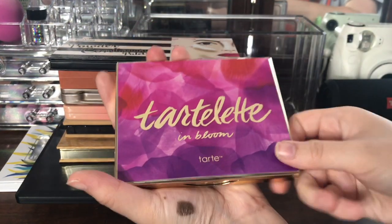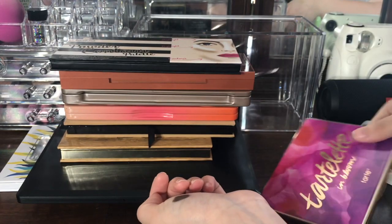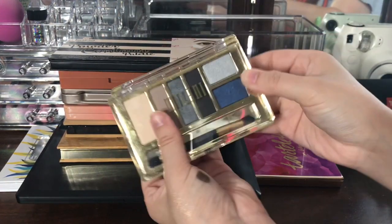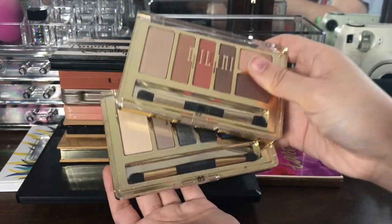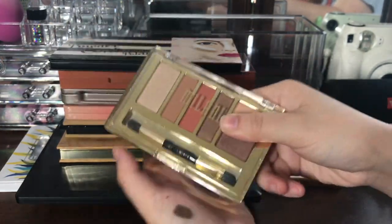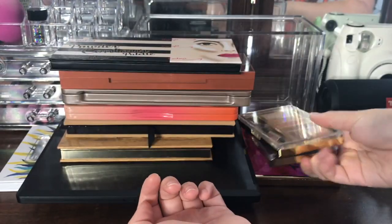And then I have the Tartelette in Bloom palette, which I love. This was an impulse buy. Like, when I bought this, I didn't plan on buying it, but that's normally how it works, right? And then I have my two Milani palettes. I have Smoky Essentials, and how come I never know the name of this? Earthy Elements. These are also really good drugstore eyeshadows. If you are looking for a palette, these are really good too. I think these are $8 to $9 depending on where you live and where you get them.